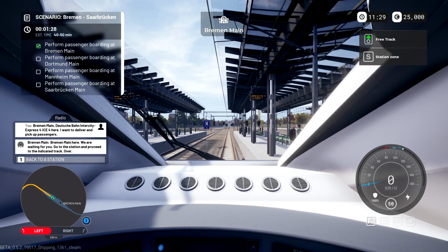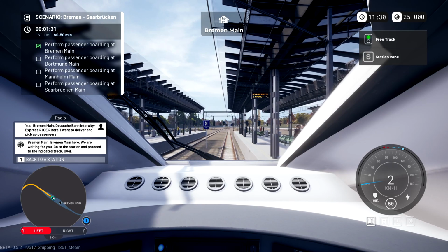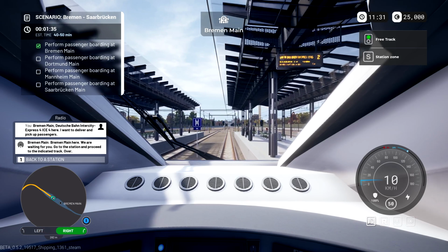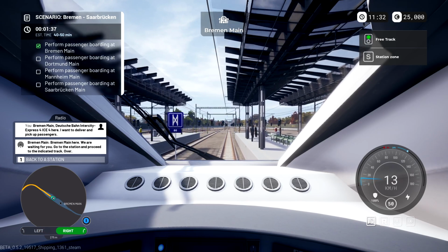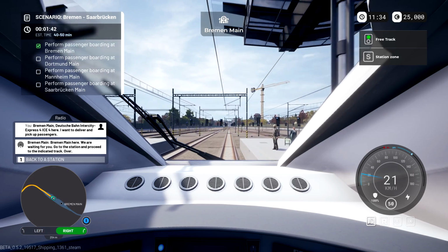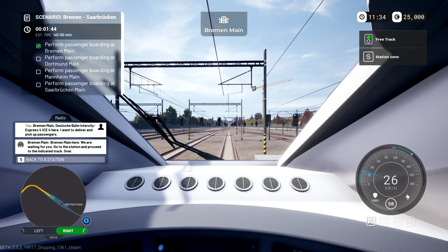Now again, I don't know if the AI is going to be extremely confused because I'm going the wrong way. No, it's not. It's all good. So that was even last time. It was like 1 minute and 50 seconds to get going. The last time. This time I did it like 1 minute and 30.